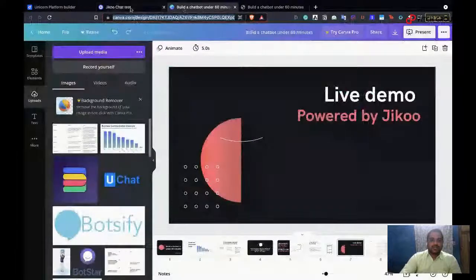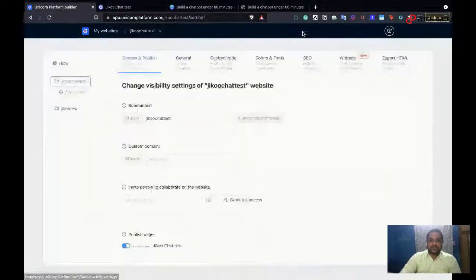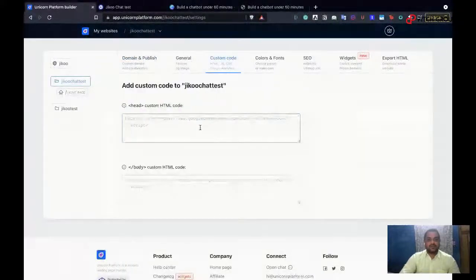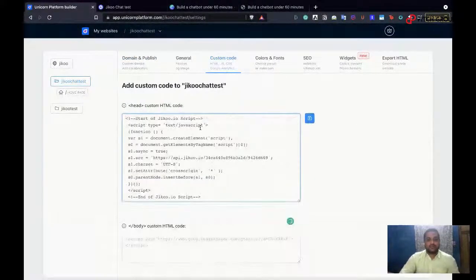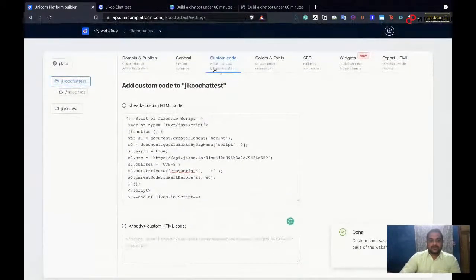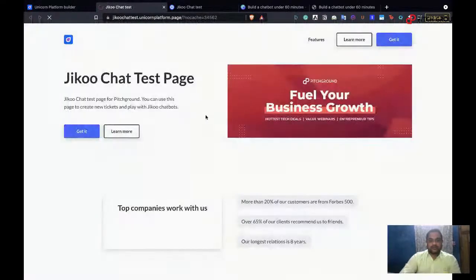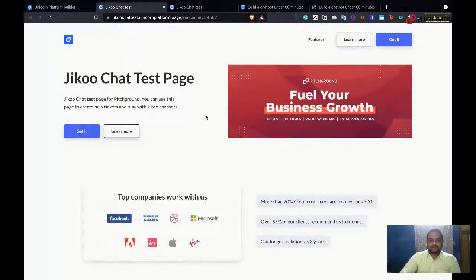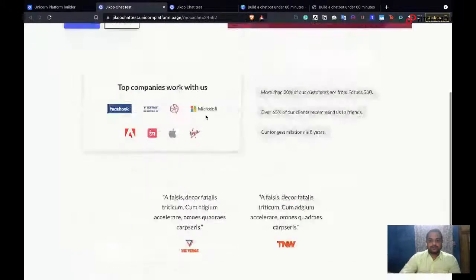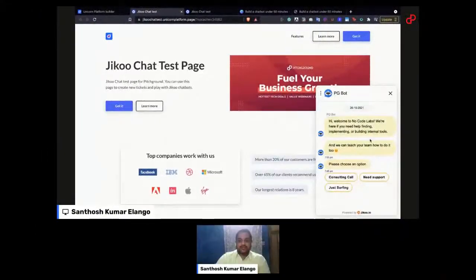For this, I'm using one of our no-code builders. I'm going to the website settings and pasting the custom HTML code over here. So that's pretty much it. Now I'm going to open this URL and test the chatbot. As you can see, immediately the bot is implemented.